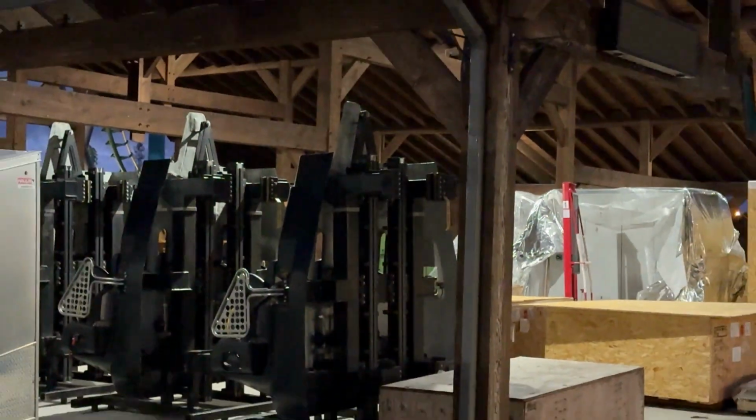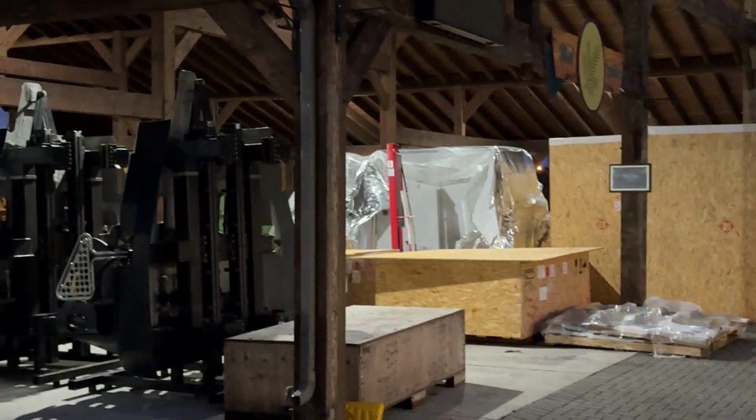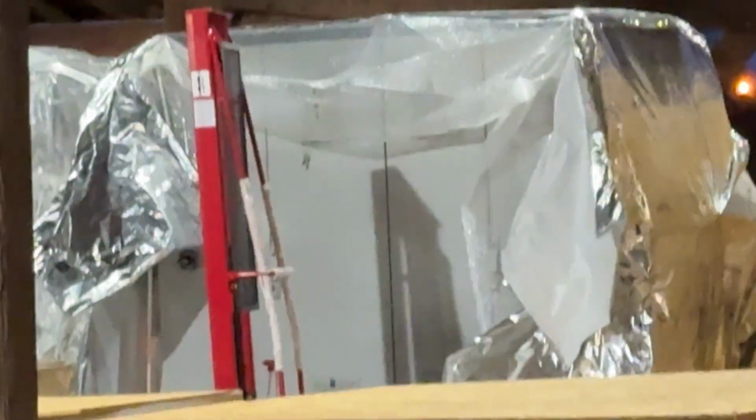But we have what looks like a new PLC system, new brake fins for Drop Tower, and a ton of stuff we can't even see in these containers. It almost looks like there could potentially be even new ride vehicles in some of those containers.